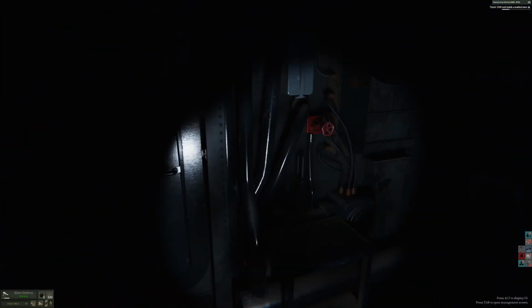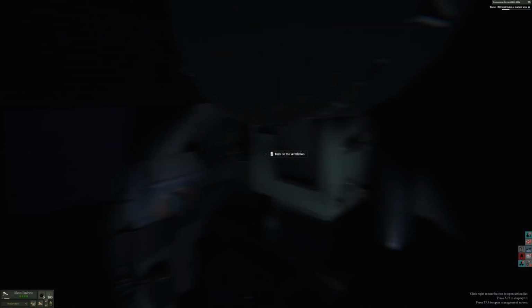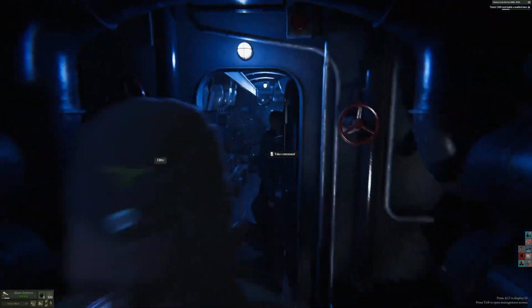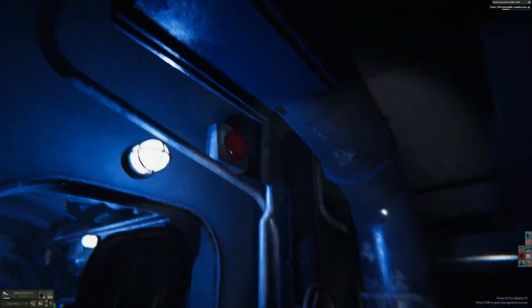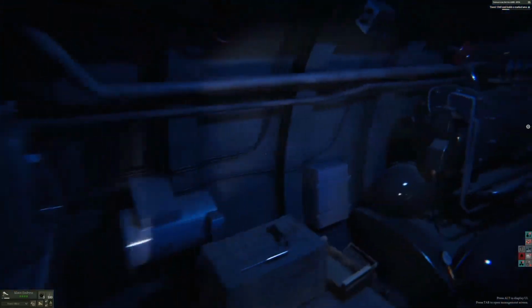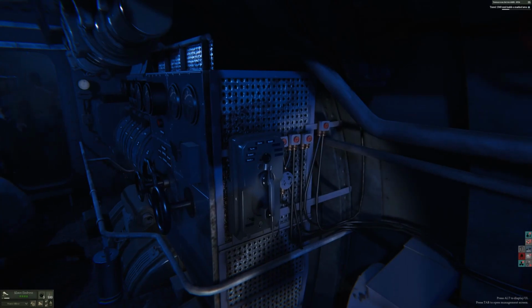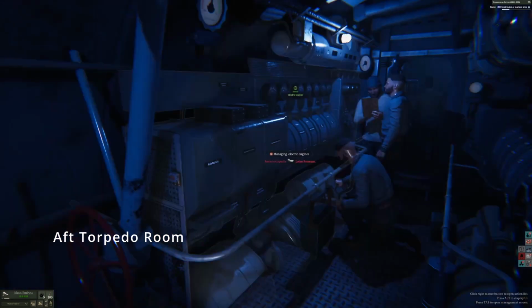So do we have the MC system in here? Should be somewhere. It's in here somewhere. There should be an MC communication in this diesel room here. I don't see it here. And there it is right there. There's one for the stern torpedo room, electrical e-motor room, right? So they can communicate.